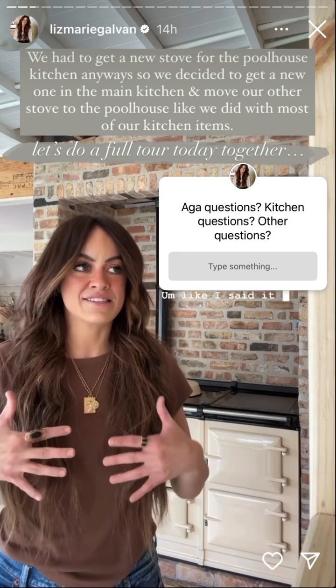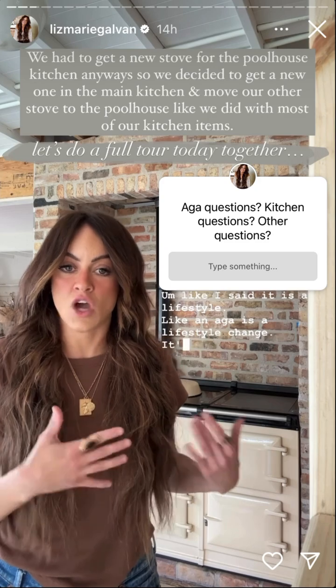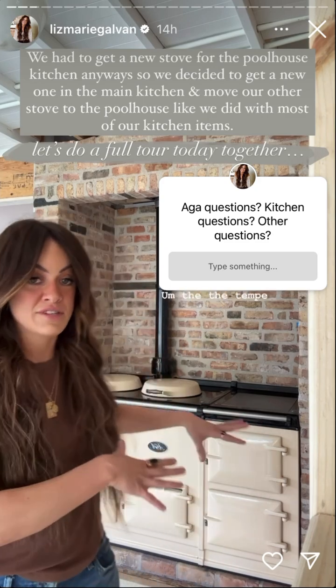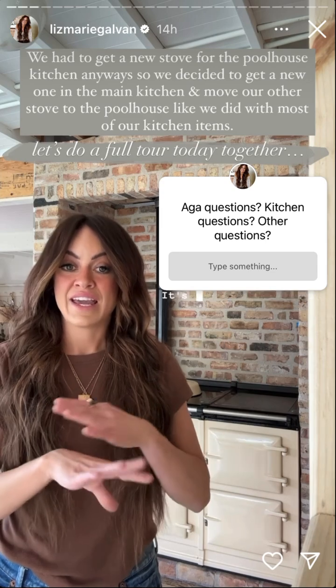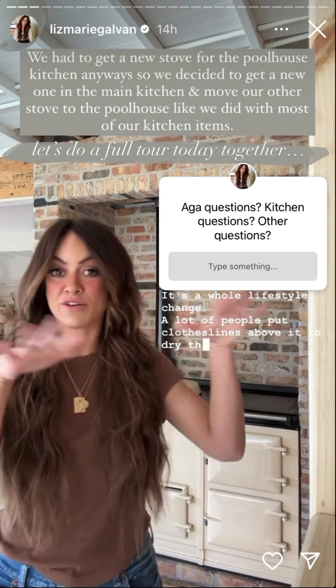Like I said, it is a lifestyle. An Aga is a lifestyle change. It's always on, it's always running. The temperatures in each of the little doors are always set to a certain temperature. It's a whole lifestyle change. A lot of people put clotheslines above it to dry their clothes. It's neat.